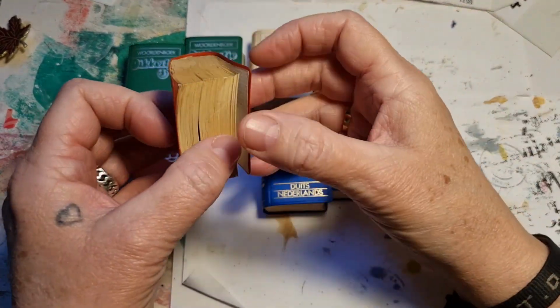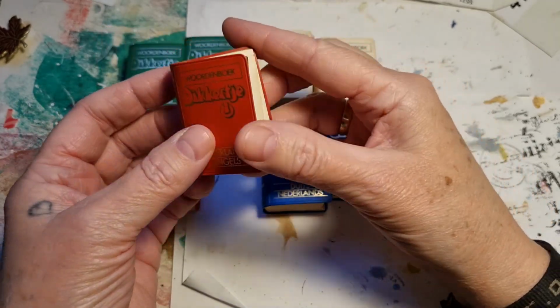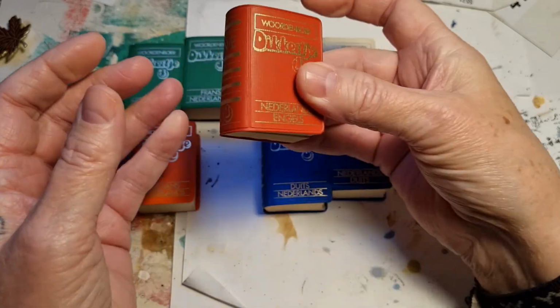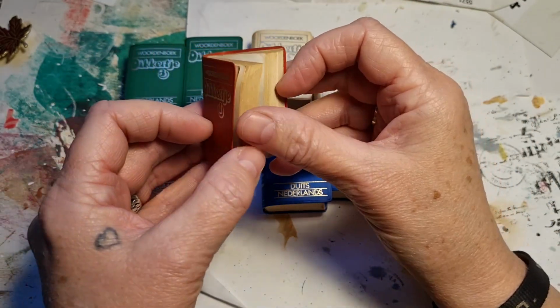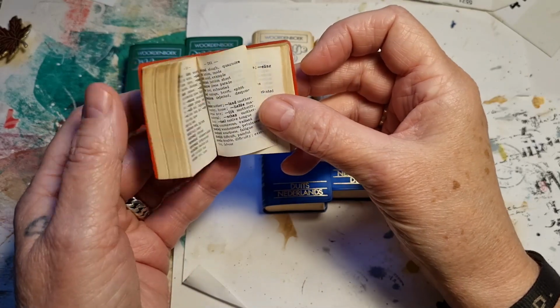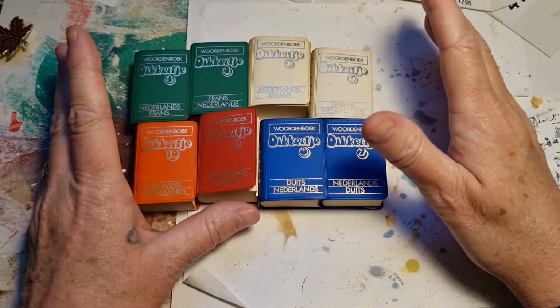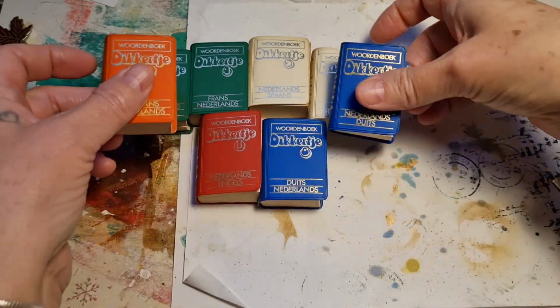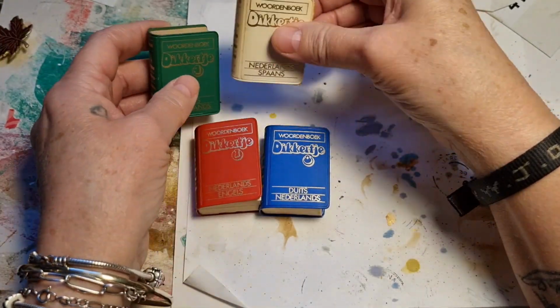I thought maybe, you see they are really beat up, little ornaments on your junk journal, or maybe you can make them in a little art journal, or I don't know, what would you do? These are really adorable, and I'm just so thrilled I got these. These are so cute. So 8 of these.